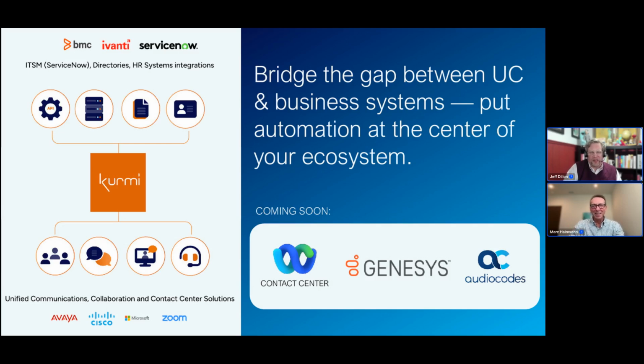So we've kind of touched on a lot of these things. Kurmi is the center of the UC ecosystem now. You are inevitably going to have ITSM systems. You're going to have SBCs. You're going to have contact centers. You're going to have recording systems. You're going to have E911. And you'll need to be able to integrate with all those various different systems.